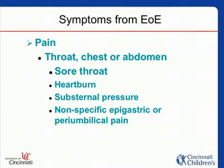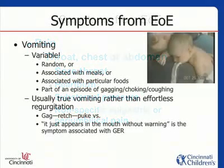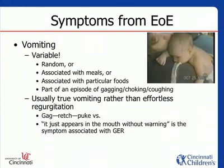Heartburn is certainly possible. Substernal pressure, the sensation of cramp in the chest, is sometimes what people describe, although that's not as common as just a more nonspecific description of pain. Vomiting is problematic and probably gets kids to medical attention sooner than other symptoms, but is really quite variable in this disease. It tends to occur mostly in the younger population, infants and toddlers and younger kids, but it can occur even later than that. It's really quite variable in how it presents.